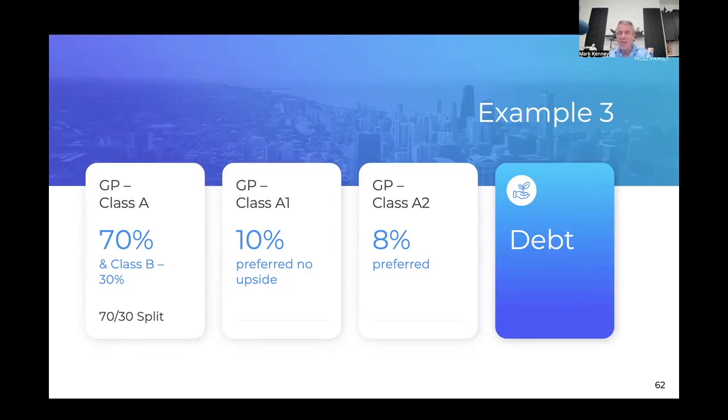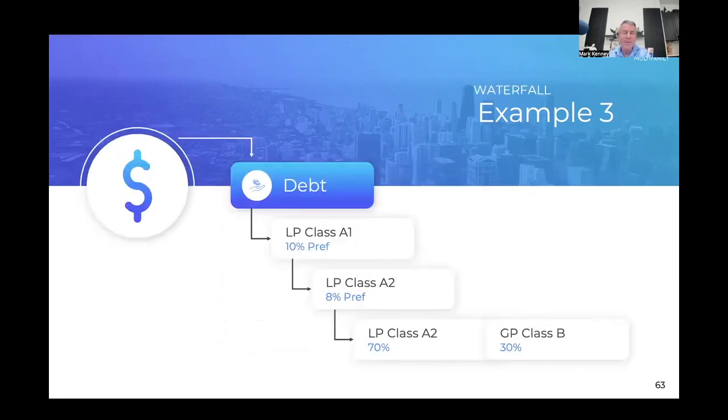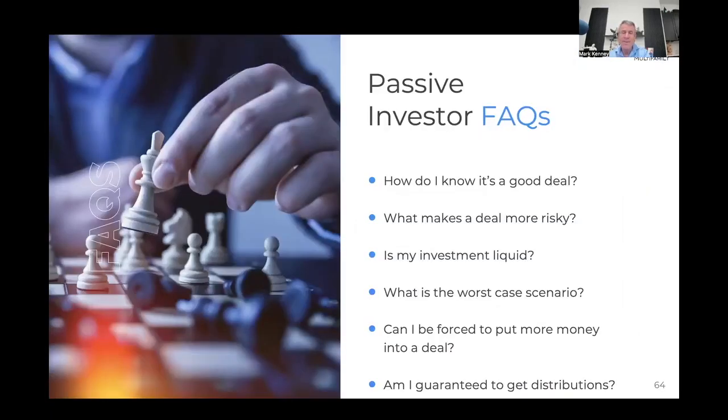And then the rest of the investors, the Class A2, get an 8% preferred return, but only after group A1 makes their 10%. So the debt gets paid first, then LP Class A 10%, and then LP Class A2 8% preferred. If money's left over, 70-30 split: 70% to the LP, and then 30% to the GP.